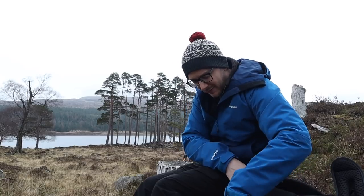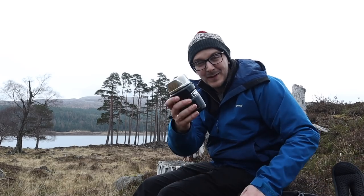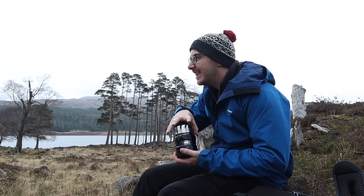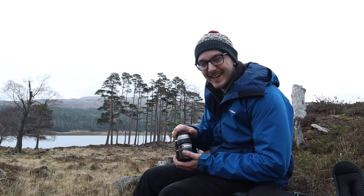Went into Tesco's the other day and thought, what could I do to eat some nice hot food on the mountains other than buy those bags? Got a little food flask. What a genius. Mac and cheese in the Highlands of Torridon.